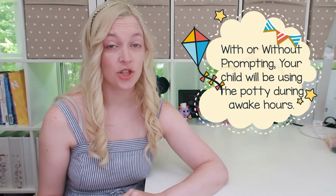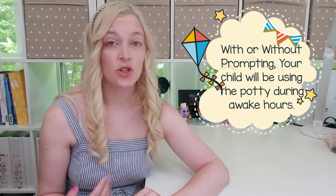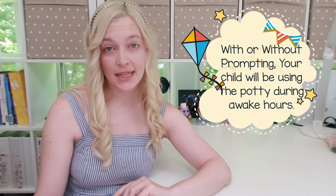Okay, so now let's talk about the goal. What is the goal of block 1? Okay, well, at the end of block 1, with or without prompting, your child should be able to use the toilet to pee or poop. I want you to notice I said with or without prompting. It is still considered completion of block 1 if you need to prompt your child because you see them showing a sign of needing to use the potty.